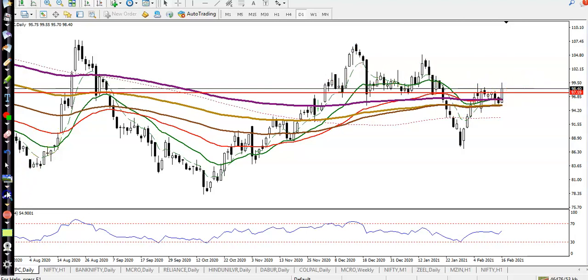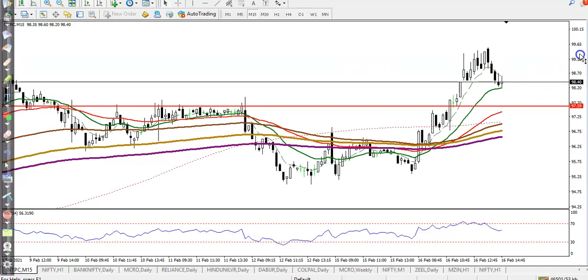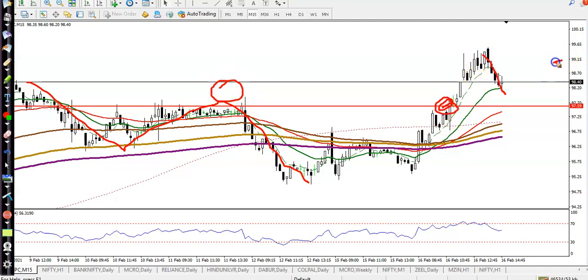So let's see a small time frame, like 15 minutes. Here I can see they are running in an uptrend in a small time frame, like 15 minutes, and you can see that was the previous high point, this one, and it already broke this high point somewhere there. We need a pullback and we need a buy confirmation somewhere there, and we are looking for a buy.